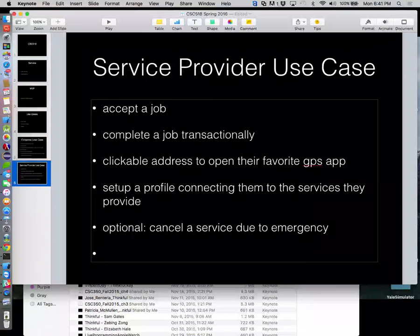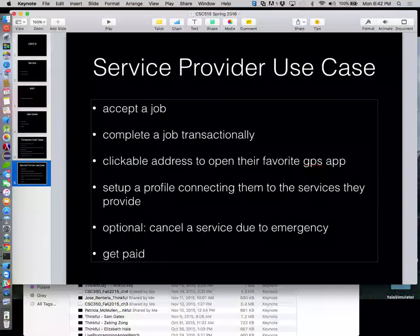Get paid. Okay. I don't think we're going to keep very many service providers on here unless they can get paid. All right, so we need to figure out how to get these guys paid. This is actually going to be a really interesting part of this application: how does a consumer pay to the cloud? And then how does the service provider get paid out? And how does this guy up here keep his cut? How does that all get automated?